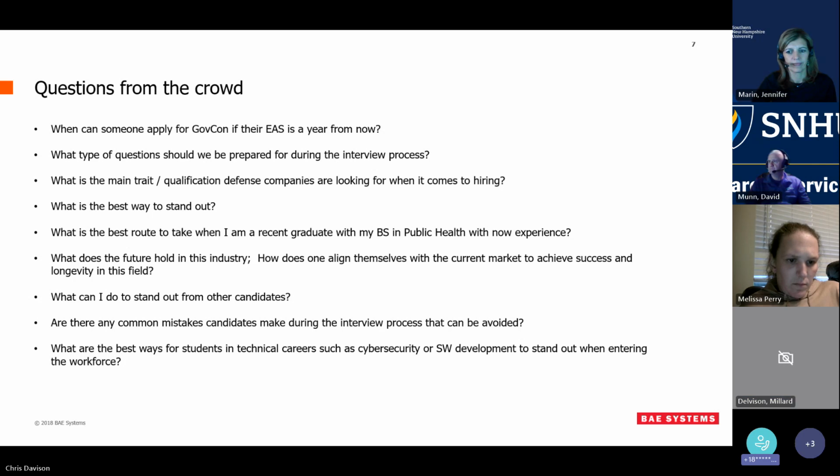Bullet 2, what type of questions should we be prepared for during the interview process? I covered some of that, but remember, it's going to be about your depth of knowledge, and the position they're interviewing for. Your resume obviously piqued their interest, and they wanted to call you in for an interview. One, because you probably have the education and or experience. It could be geographic, it's more convenient to interview you because you're 50 miles away versus somebody that's 1,000 miles away. So just be prepared for really anything coming at you. It should be about your background.